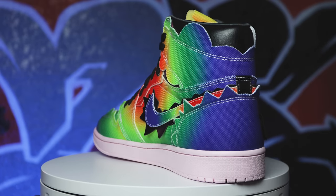I got the J Balvin 2s. I got the J Balvin 3s. The black 3s are fire. I want to complete this set and continue to collect more pairs from him.